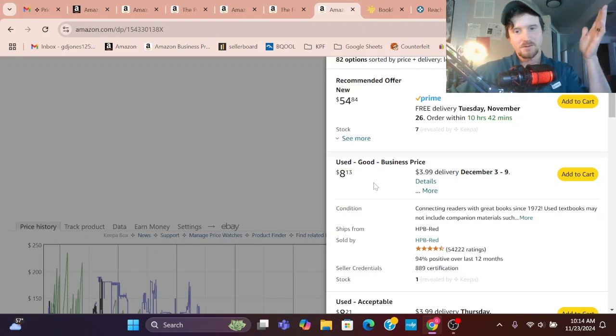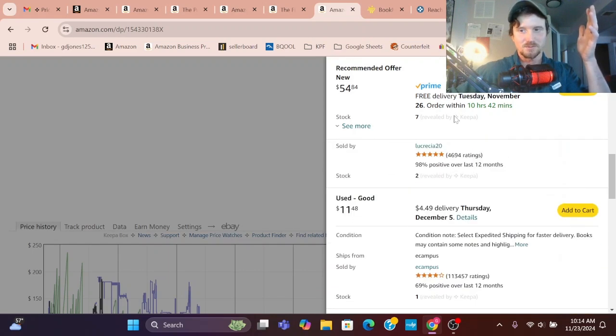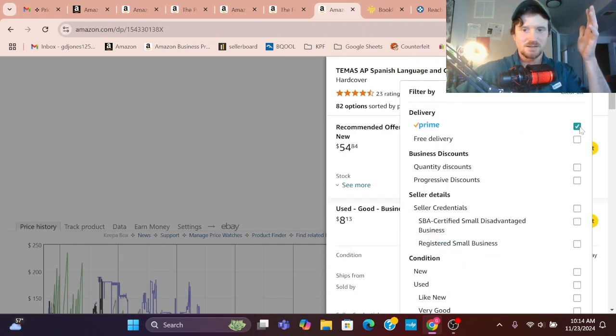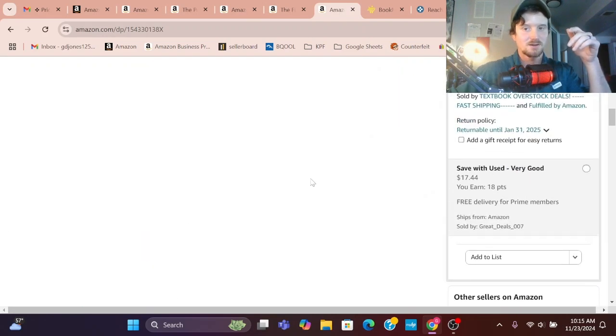So right now I have a Prime account, so whenever I see someone who's selling FBM, well, here, let's filter it. Whenever I see someone selling FBM, I just completely avoid it. Like right here, I cannot buy this one, because whenever I go in there, it'll say free shipping for Prime members. And I'm just not going to go around it. You can start another account to go and buy those books, but it's tough. I don't want to get a whole separate account just for that. So I just decided I'm not going to mess with it.